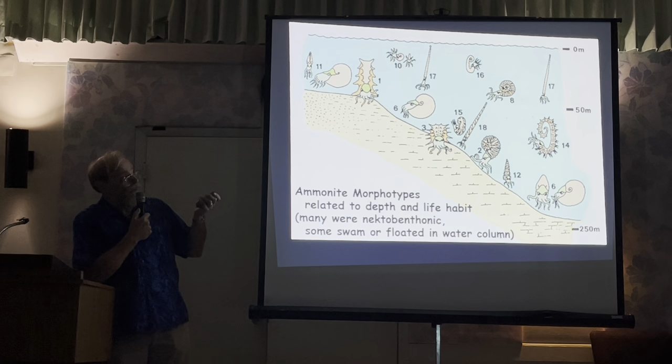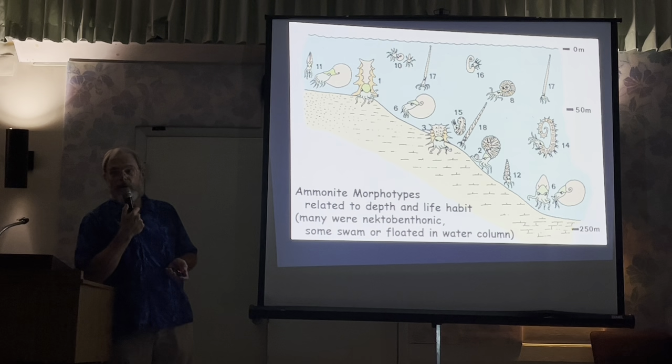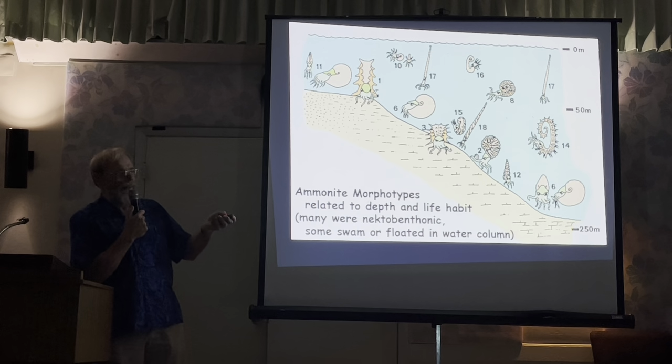So I had this little cartoon that was in my thesis, and I've modified it a bit. Somebody took it and used it in a paleo textbook once, didn't ask, but I don't care. It shows the different shapes, some living deep, some living shallow, and some floating higher up like this, not close to the bottom, and these weird heteromorphs actually being fairly deep water.